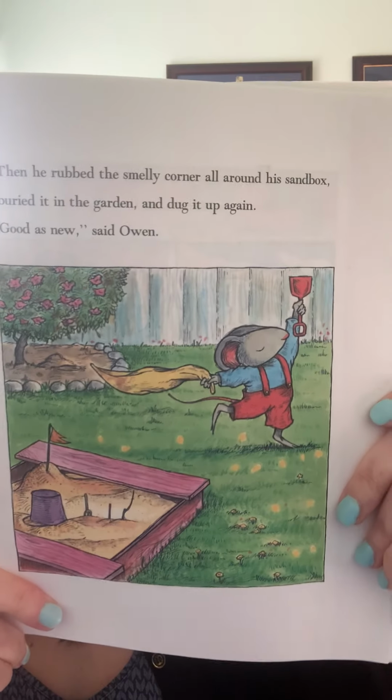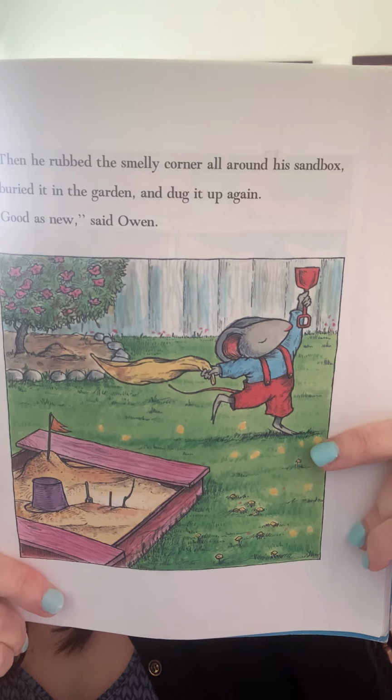Then he rubbed the smelly corner all over his sandbox. He buried it in the garden and dug it up again. Good as new, said Owen. So he got that smell of vinegar off.